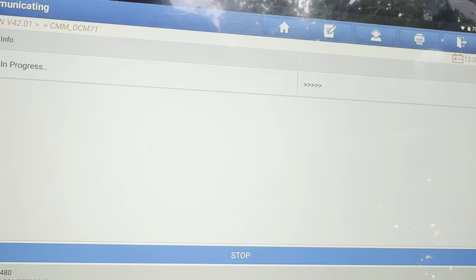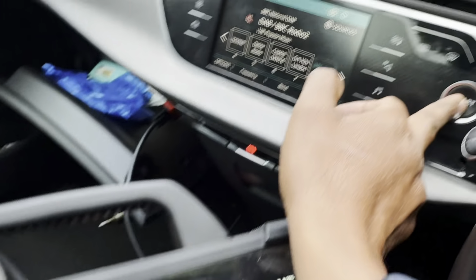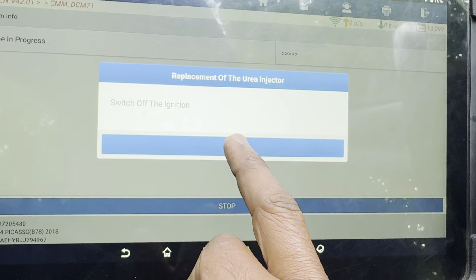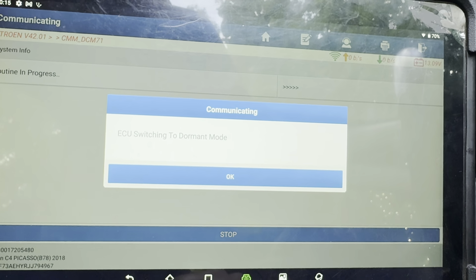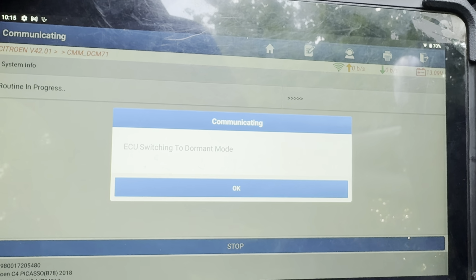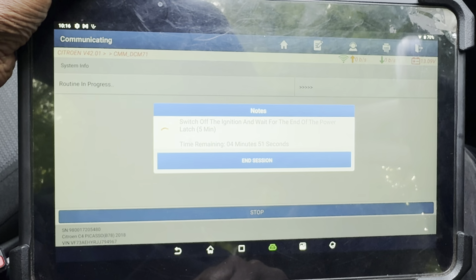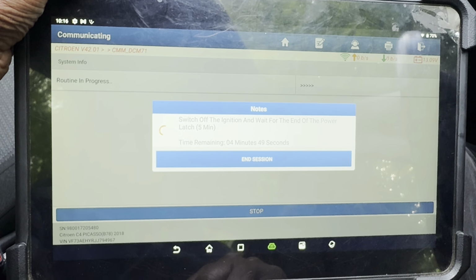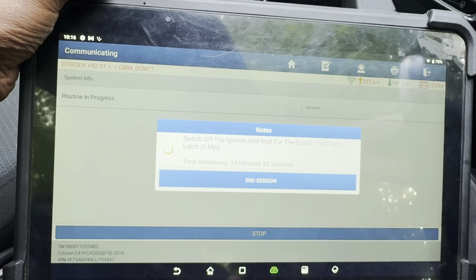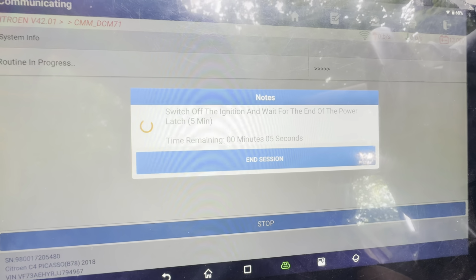Okay. Switch off ignition. Switch off. Right, press OK. ECU which to dormant mode. We have to wait 5 minutes, then after that I'll come back to you. Right, nearly there. 6 seconds.